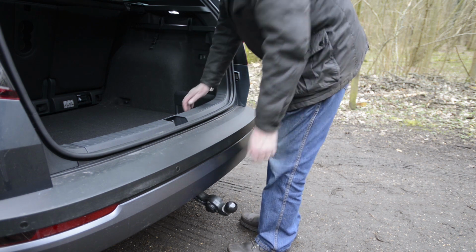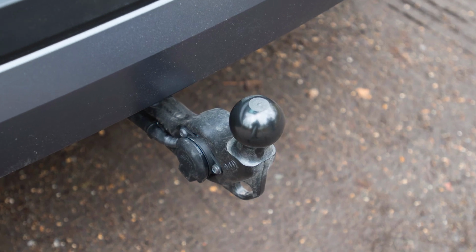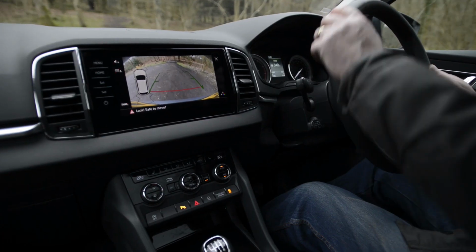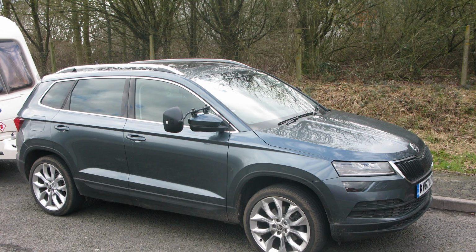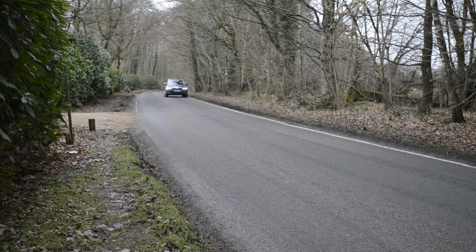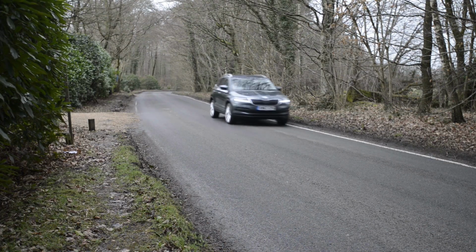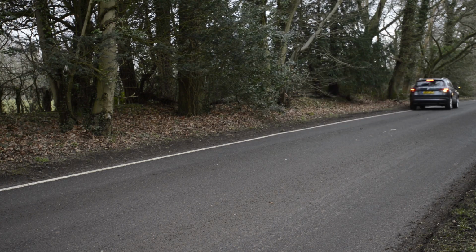Karoq's manually retractable tow ball had an unusually large eye to assist secure fitment of a breakaway cable, and combined with a 13-pin electric socket located on the stem's near side, meant the task of connecting car and caravan was easy and convenient. Hooking on a caravan blunted performance at lower speeds, but in general the little petrol engine was more adept at towing than expected.